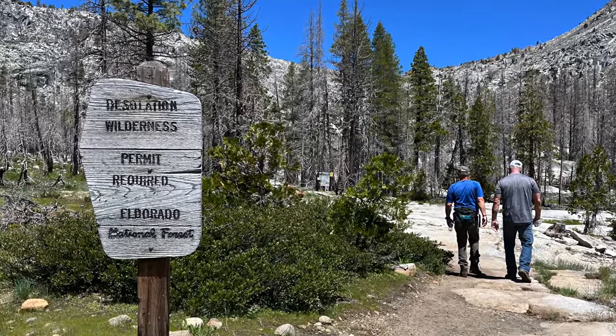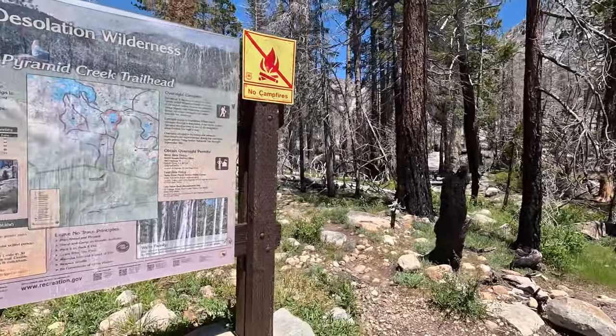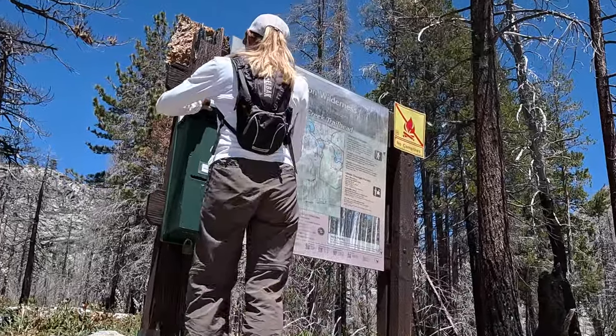Entering the Desolation Wilderness, you are required to have a permit, but it does not cost anything, and you just fill out the paperwork and deposit it in the box.